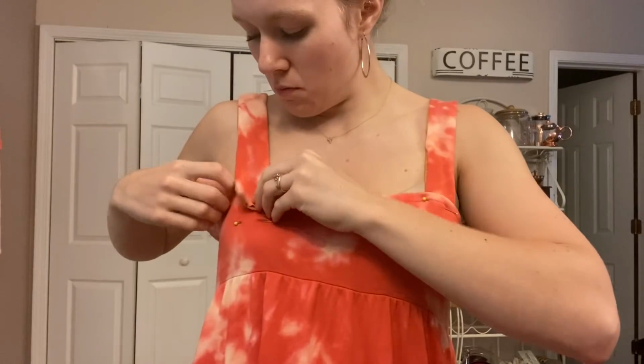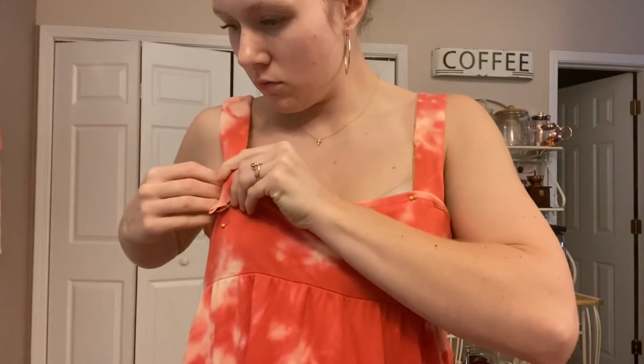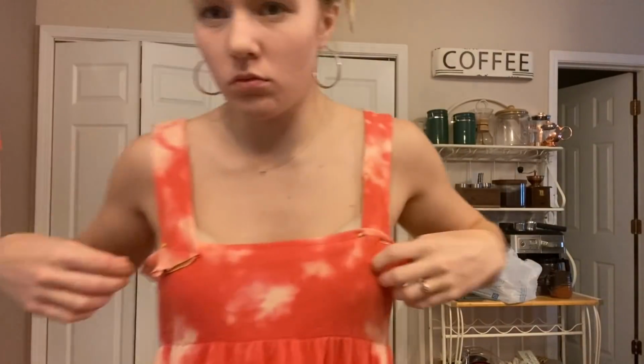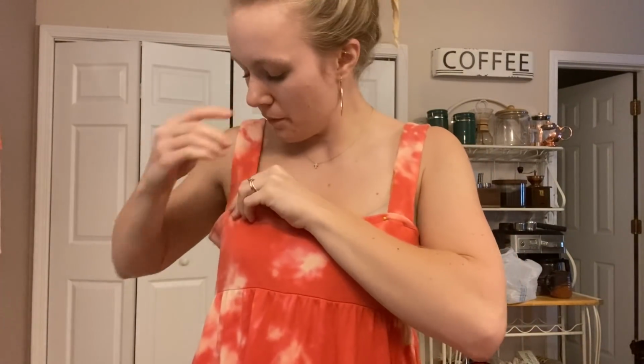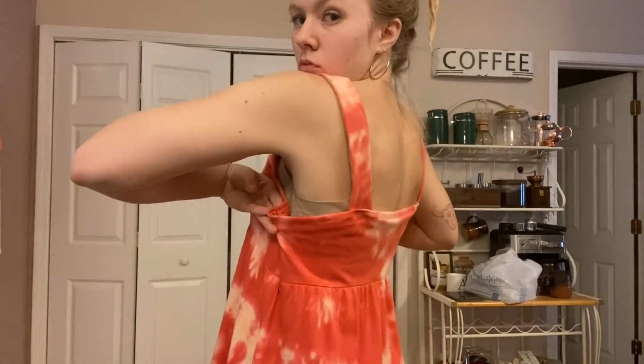Now to attach the straps. So I pinned this to my bra in order for it to stay up while I was trying to pin the straps on. I had already done the back. I like to do that first because then the front is just a lot easier to accomplish. So here I am pinning the strap down where I think it should go.